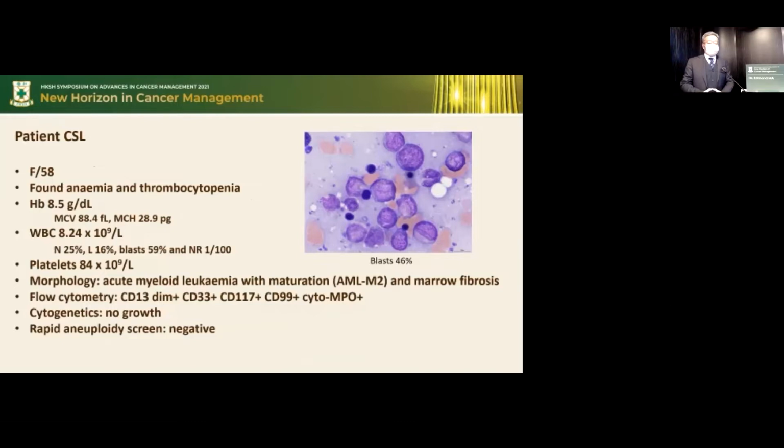Right, so I think first of all, let's look at this patient. It's a 58-year-old female who presents with anemia and thrombocytopenia. So hemoglobin down to 8.5 grams, and also platelet count of only 84. In the blood, we found 59% blasts, and also the marrow is populated by 46% blasts, and the morphology is that of acute myeloid leukemia with maturation. Flow cytometry picks up the typical panel of myeloid-associated antigens, thus confirming the diagnosis. Cytogenetics shows no growth, and the rapid aneuploidy screen is negative.